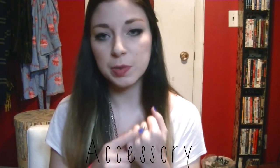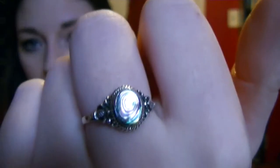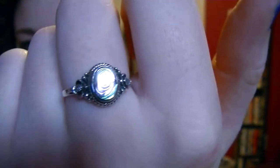For accessories, I wanted to choose this ring, which I got in October from my boyfriend, just from a craft show. But it's sterling silver and it has a cool stone in it, and I've worn this to death. I wear this every day. It's my everyday ring, I guess. But I didn't want to just choose that, especially since I got it in October. So I chose silver costume jewelry in general.